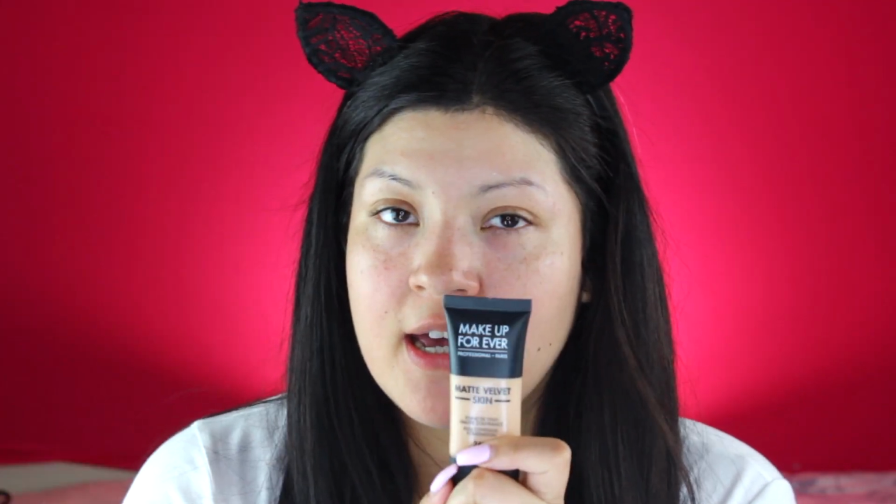So this is what the packaging looks like. I'm in the tone Y335. I had one of the girls at Sephora help me with the shade match. We compared it to my NARS, and in NARS I am in the shade Valeria. We put them side by side, and they were almost exact, except the NARS was a little bit deeper than this one, but I think it worked really well. So yeah, let's try it.